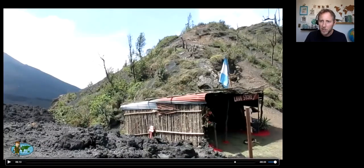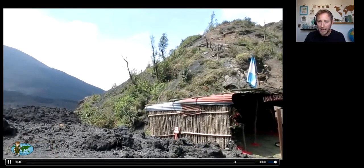And here's the lava store. Again, some of the local Mayan people run this lava store, and you can come in here and buy jewelry, and you can even look it up online. They have an online site as well, but they make necklaces and pendants and rings and other things made out of the lava that's found right here on Pacaya. How cool is that?